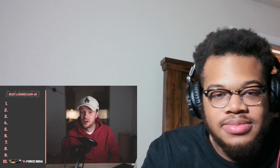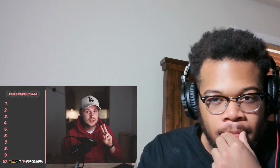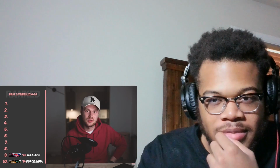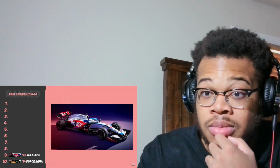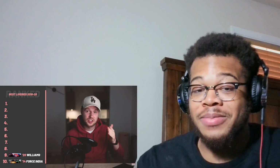Number 9, and this is the first 2020 car to appear in the list. The first of two. And driven by George Russell and Nicholas Latifi, it is the 2020 Williams. For me, the Colgate car is on point. I love it. Very much a love-hate relationship with this car this year.